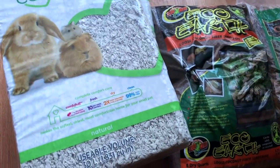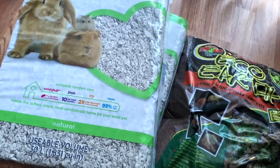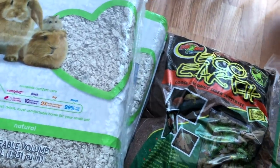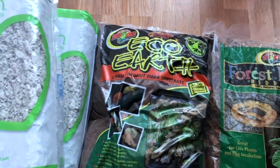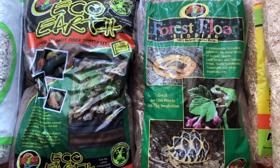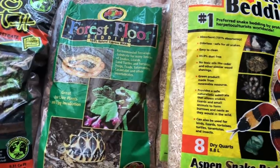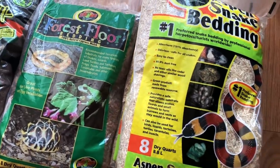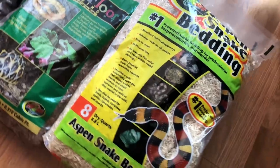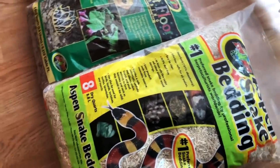So as for what we picked up from the Black Friday haul, I got 2 bags of Carefresh. It was buy one, get one free. I also got some Eco Earth for about $7 as opposed to $10, and some Forest Floor for $7, which is also usually $10. We also got 2 bags of Aspen Snake Bedding, which is usually about $10, $11 each, and I paid $7 each. That was all at Pet Supplies Plus.